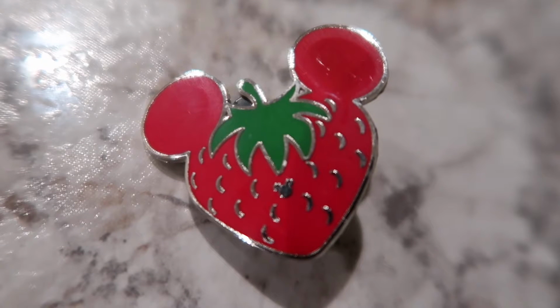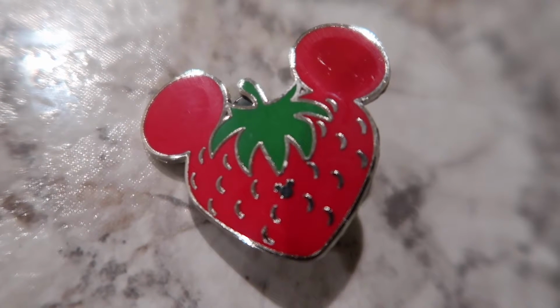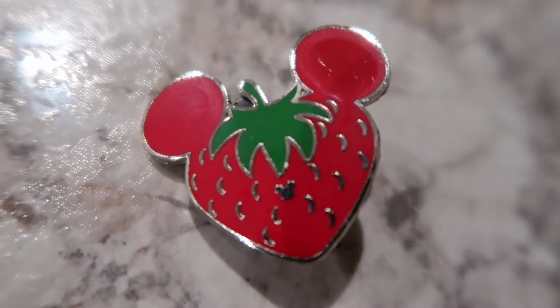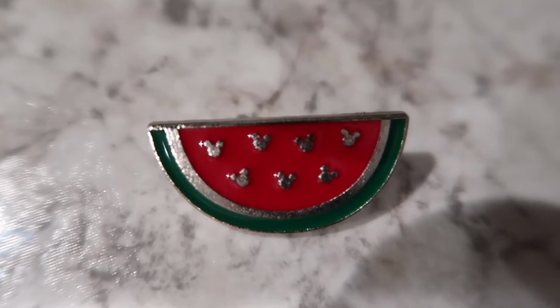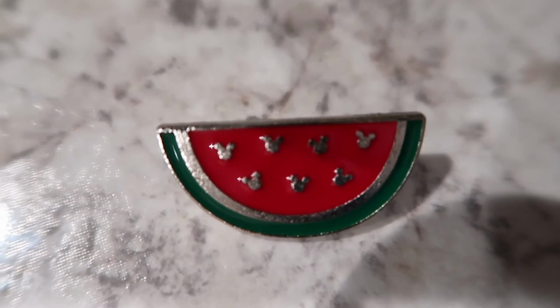Then some other fruit related pins. We have this hidden Mickey strawberry pin. Very cute. It's a strawberry with Mickey ears, and the little hidden Mickey is right in the center there. And this is another one that I've been eyeing and I really wanted, but it is the watermelon hidden Mickey pin. And instead of the seeds in the watermelon, they're little Mickeys. Very cute.